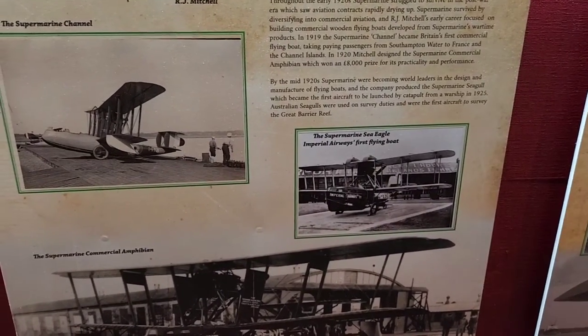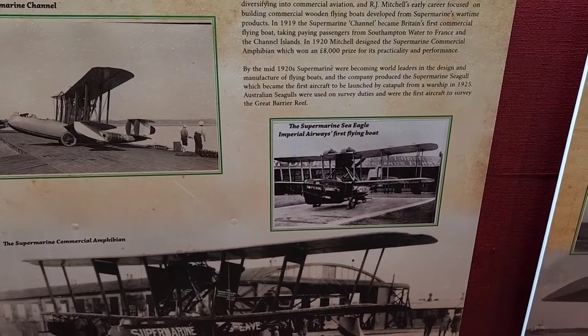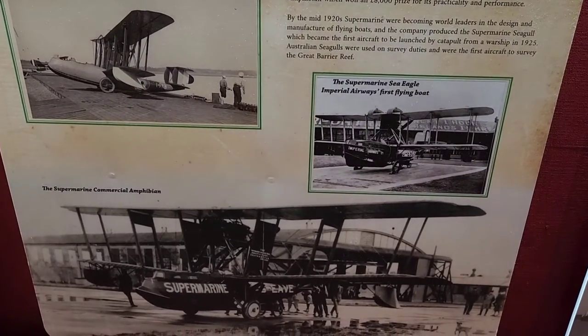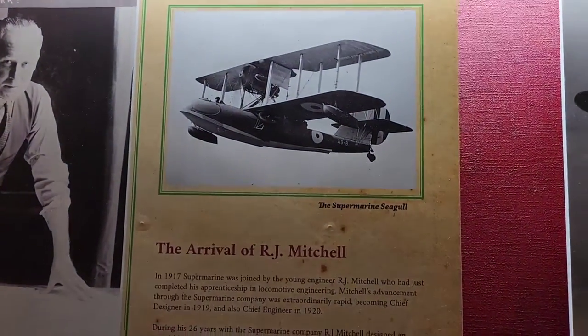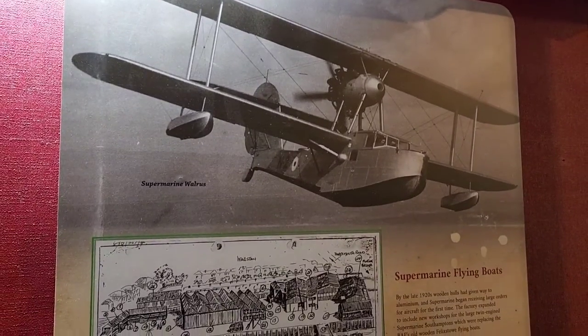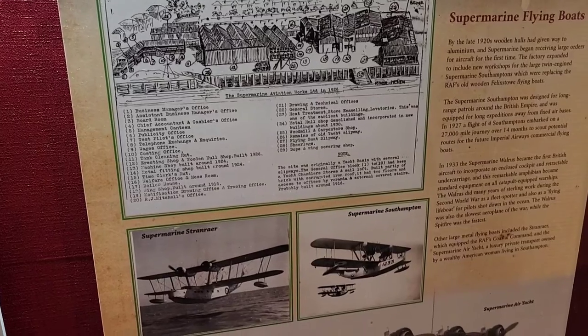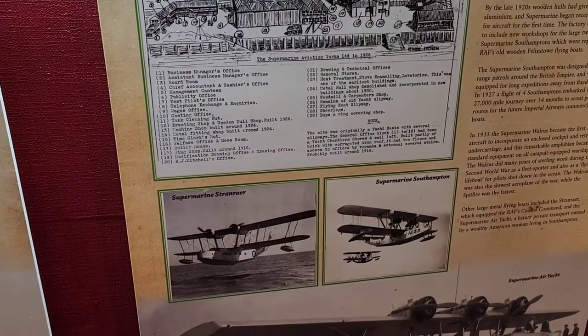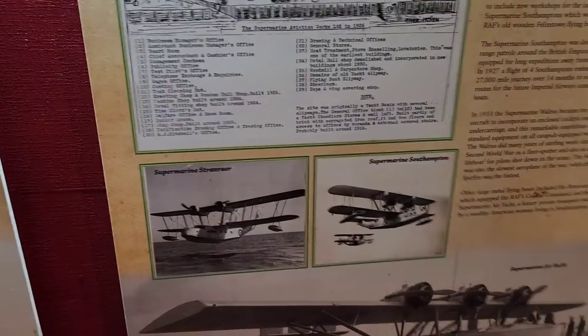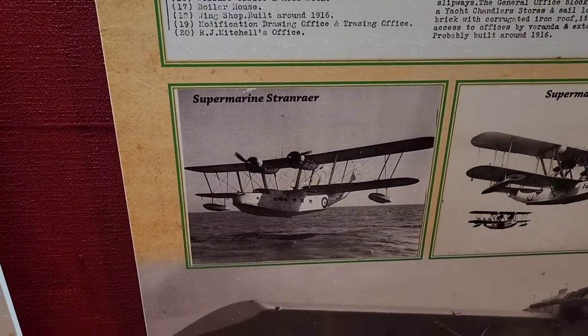Sea Eagle, Imperial Airways' first flying boat. Another commercial amphibian. Supermarine Seagull. Supermarine Walrus. Supermarine Southampton and Stranraer, probably butchering that name, but there it is right there. Supermarine Air Yacht.